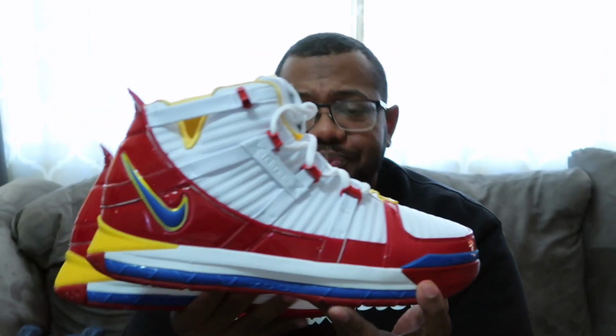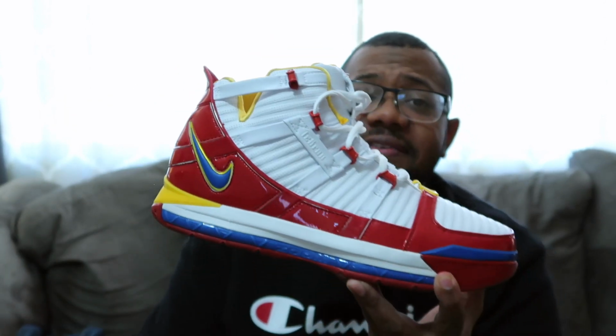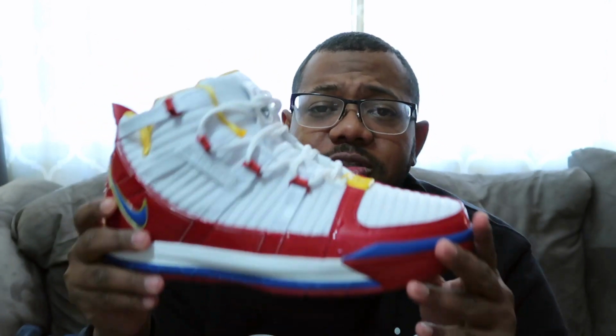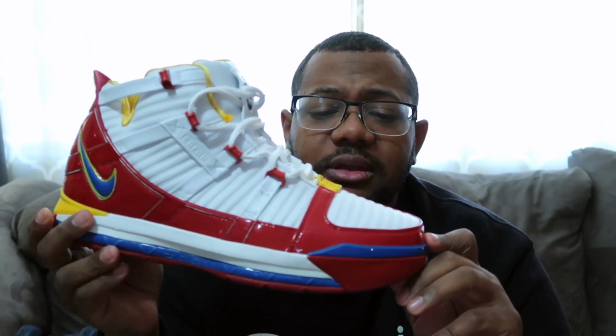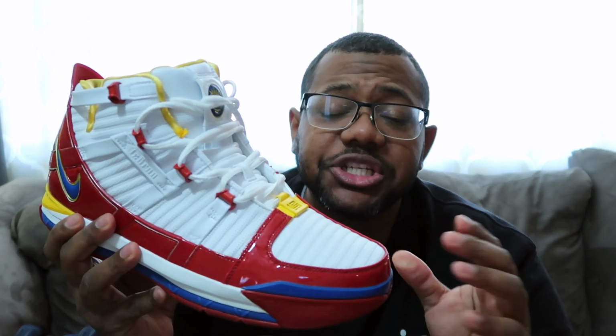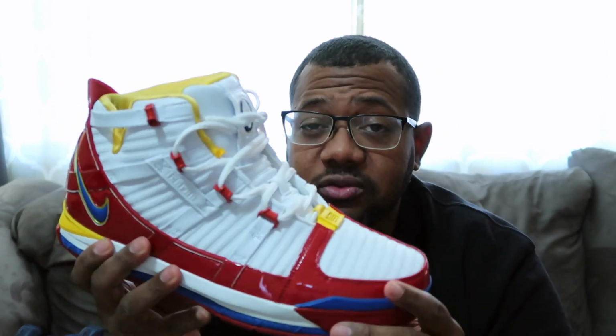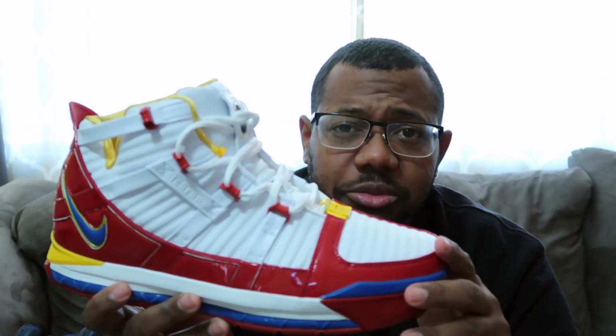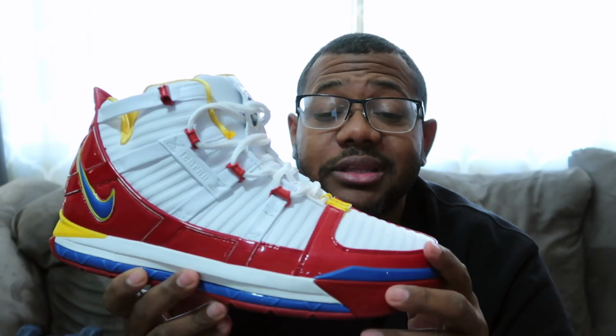Now this shoe, the significance of this shoe, first of all, this shoe was a product of my first ever StockX transaction. Before this year, I had never dealt with StockX before. Never even been on the app itself. My man put me up to it. Appreciate my homie Junior. He was like, check out StockX. You know, you buy your shoes, sell your shoes on there. I've been hooked ever since.